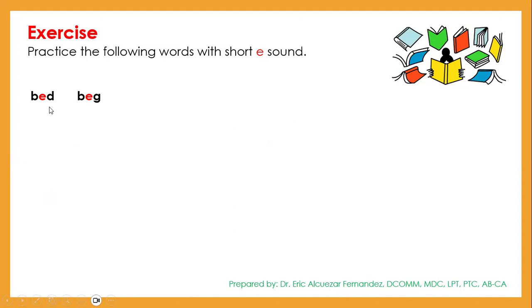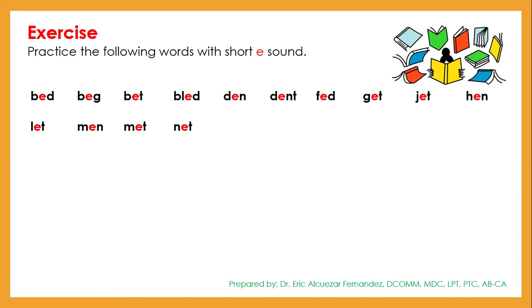Bad. Very good. Bed. All right. Bled. All right. Then. Dent. Very good. Fed. Yes. Get. All right. Jet. All right. Get. Next. Hen. All right. Let. Yes. Men. Nest. Yes. Net. Yes. Very good. Get. Yes. Set. All right. Said. All right. Red. All right. Said.